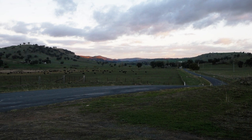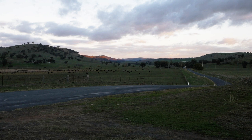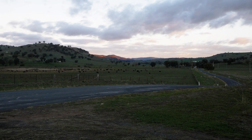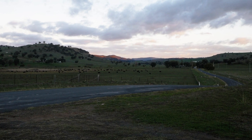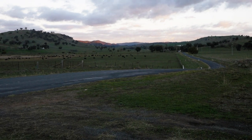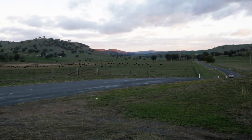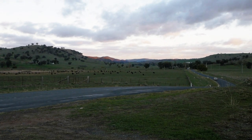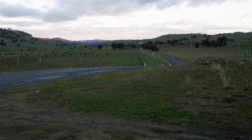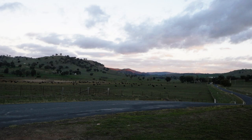Here we are in the something something valley on Grahamstown Road, which goes from Adelong to Gundagai. Anyway, it's just on twilight and I'm about to set up camp. There's a reserve not too far away, about half an hour's ride, and I'll be up early in the morning to try to get to Leeton as early as possible.